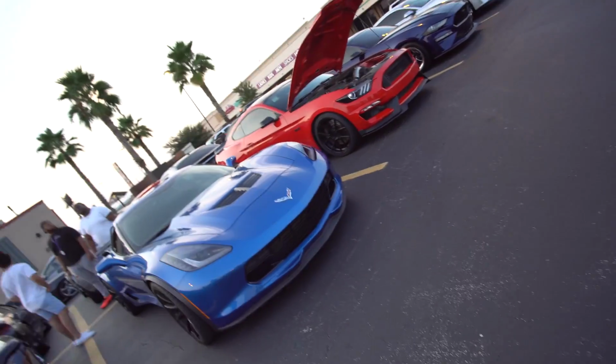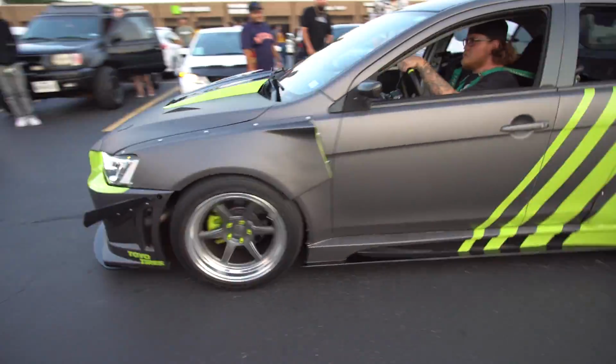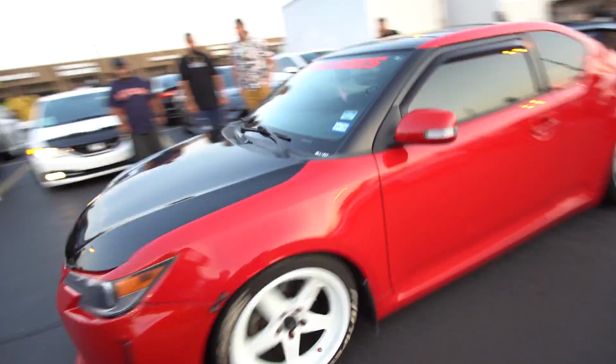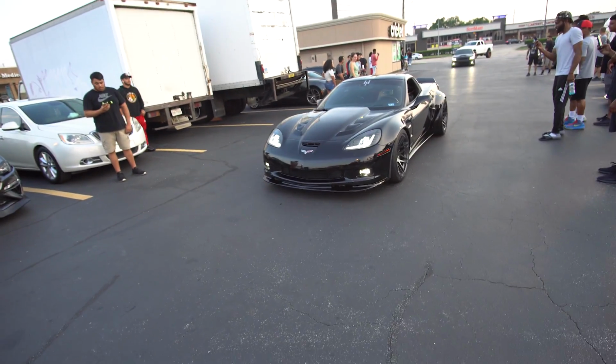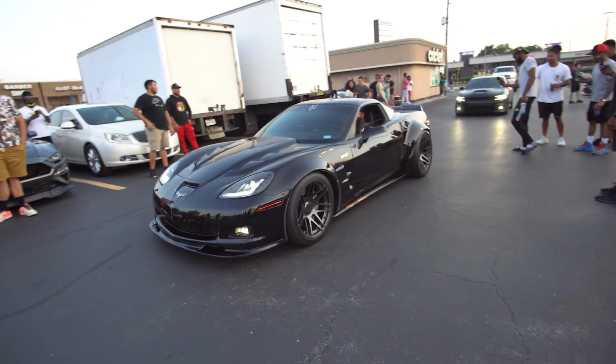They all looking and shit. Oh, it's another one. Oh yeah. That plate. That's dope as hell.